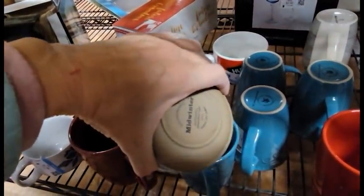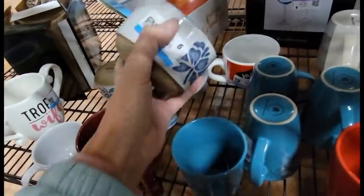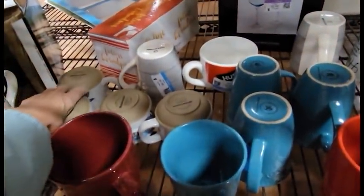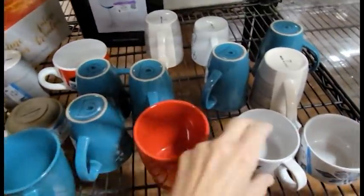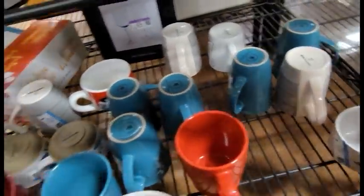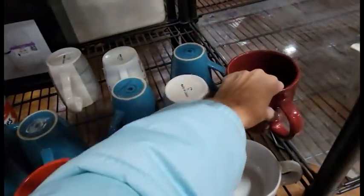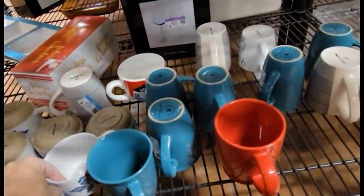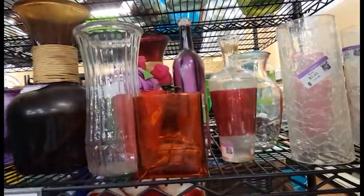Midwinter stoneware. Kind of neat. But, oh, you got separated from your friends over here. Get over here. There you go. Yep. Oh, look at this. It's like children. They go out to play and then they don't get back where they're supposed to be. So let's get you over here. There we go. Much more likely to sell now.